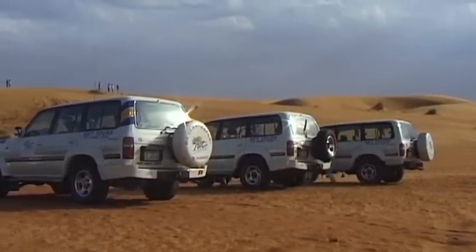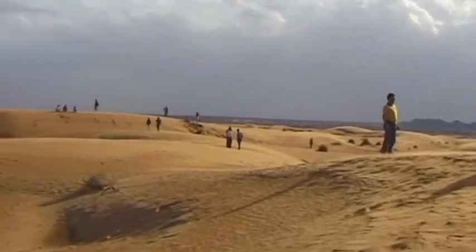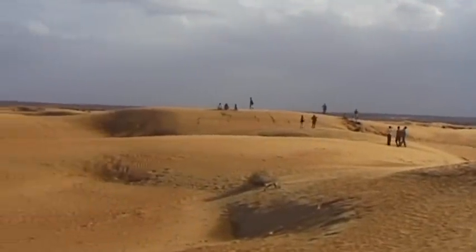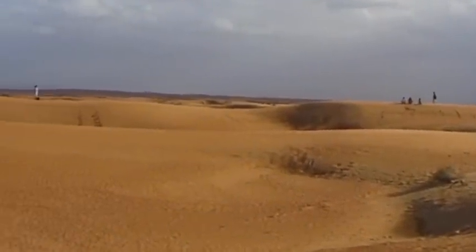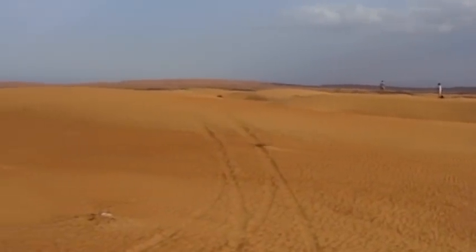For driving on sand, it's important to release some of the air from the tires. The four-wheel drive vehicles are equipped with special air filters, the only means of transport possible to withstand a safari like this. A short briefing and the adventure can begin.